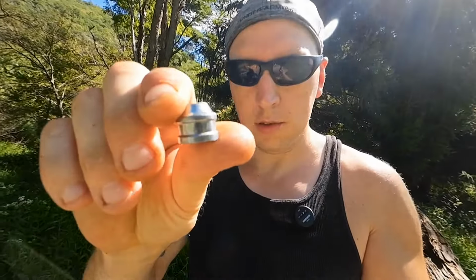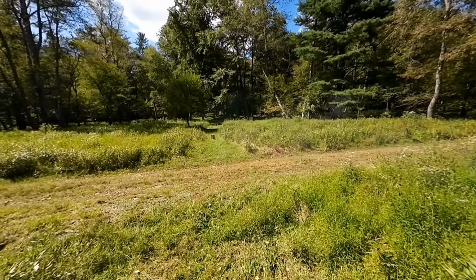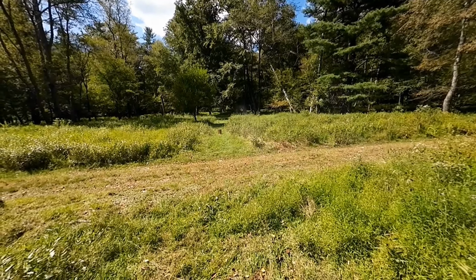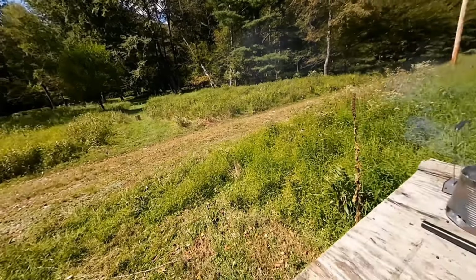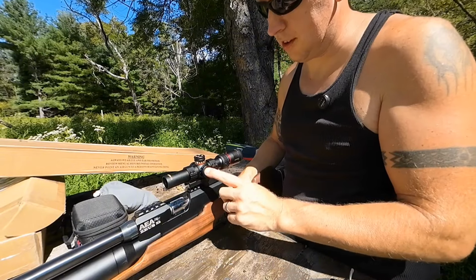So first one we're going to be shooting is the little 2-rib. I have a piece of 4x4 downrange. We're not going to be shooting very far today, maybe 35 yards. I have not sighted the gun in yet, so we're going to take our first shots at the 4x4 and we'll see what happens. I got the Texoma Precision scope on here.